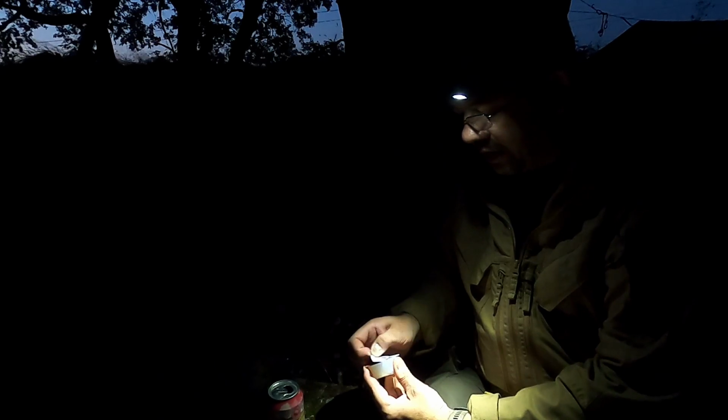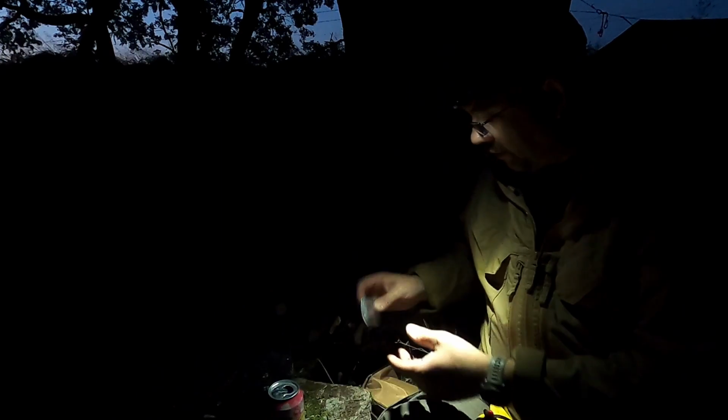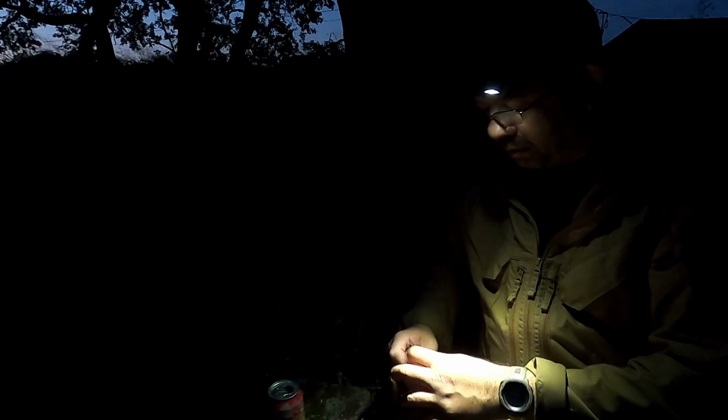Great bits of kit if you haven't tried them before. They're impregnated with, I don't know, smelly stuff. Rubbish obviously goes home with me.